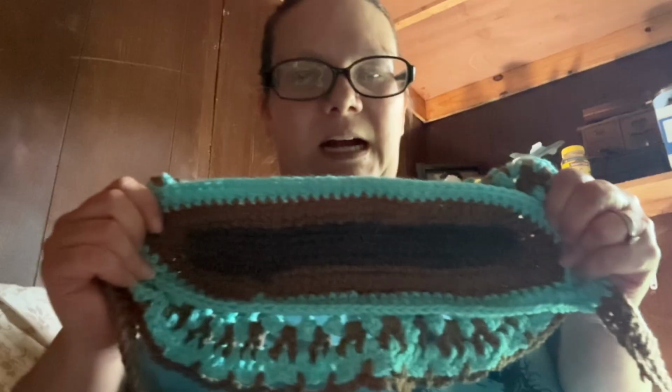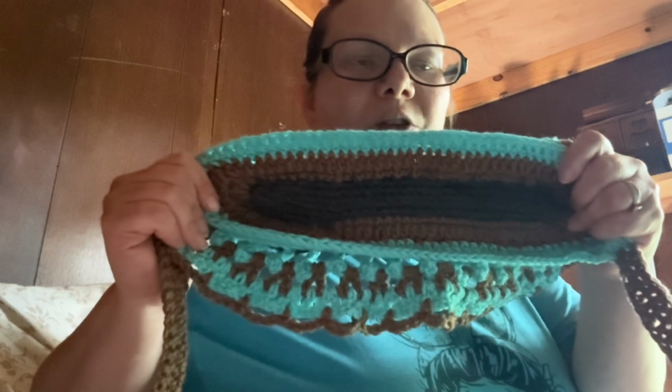This is the inside part of it. So you have to crochet the outer part, and then you have to crochet the inner part, and then you have to sew them together. And then you make the straps and attach it. But the way that she does it, it really looks great. And I mean, it fits me perfectly, so therefore I know that it's gonna fit my mother.